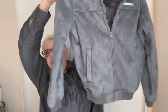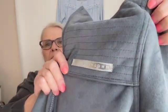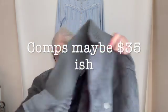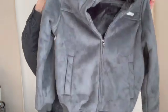Let me hold it up so you can see it. It's gray with pockets. It's in beautiful condition. And it's got the silvery Sean John logo on there. What size was this? A medium. Oh, it's women's. It says medium 10, 12. That makes a little more sense, but I've never sold women's Sean John. What do you think? Well, I'll get something for it, and I paid $1, so it's the bins.